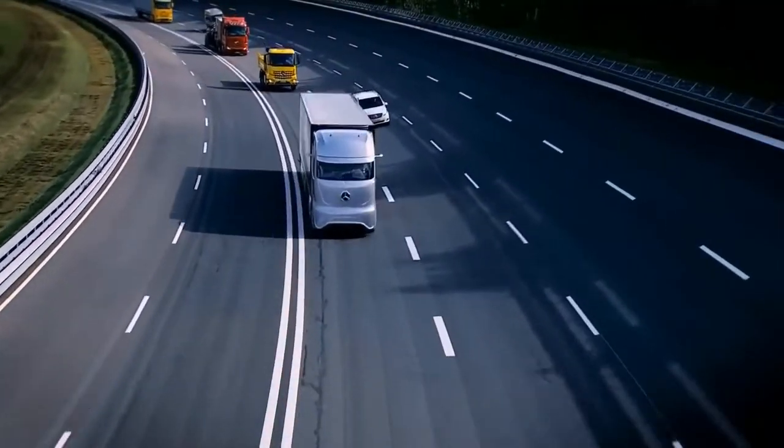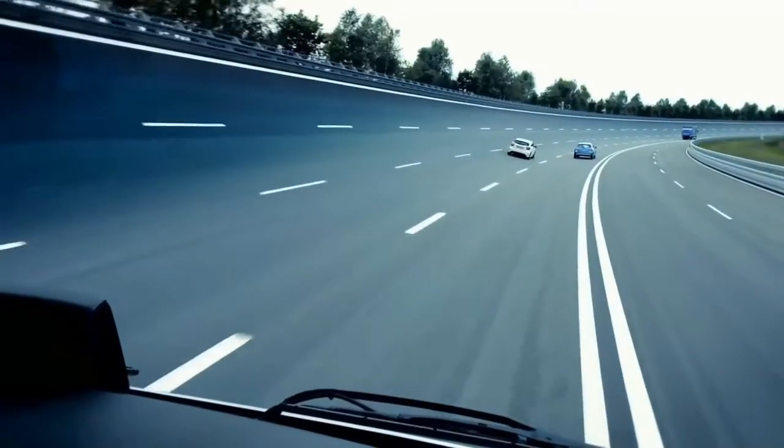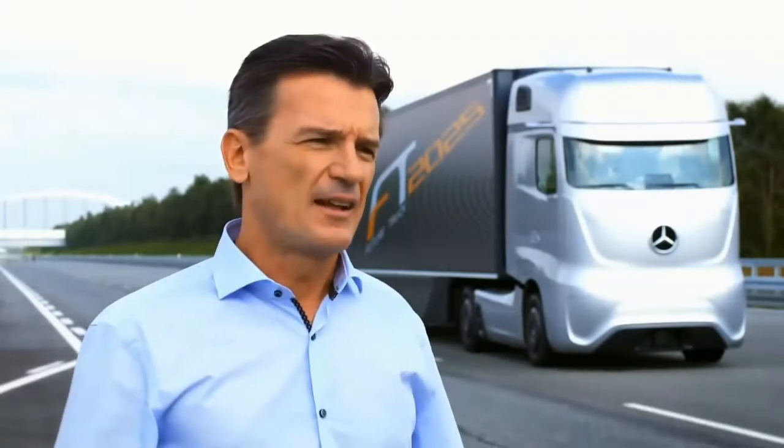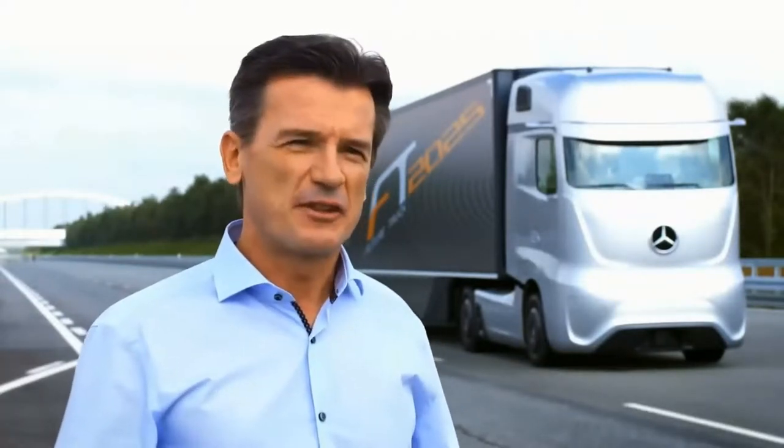It's a strange feeling, but after a couple of kilometers I'm very, very comfortable. I feel very safe, I feel very secure, and I have to say it's really fun to drive the truck.